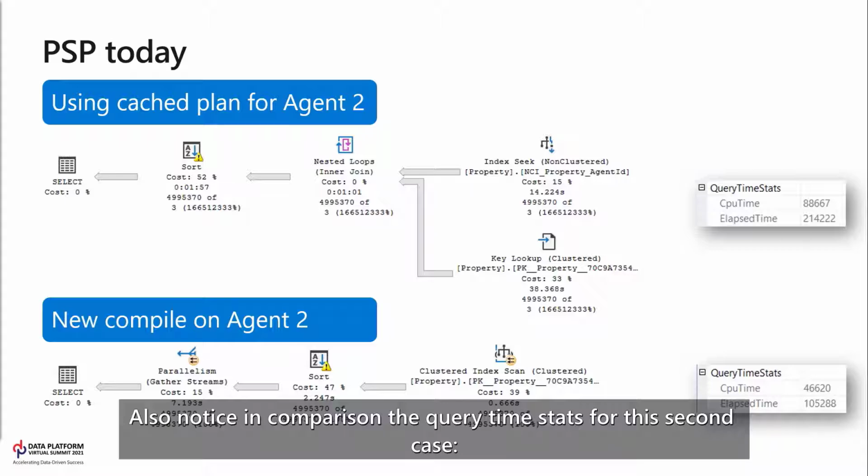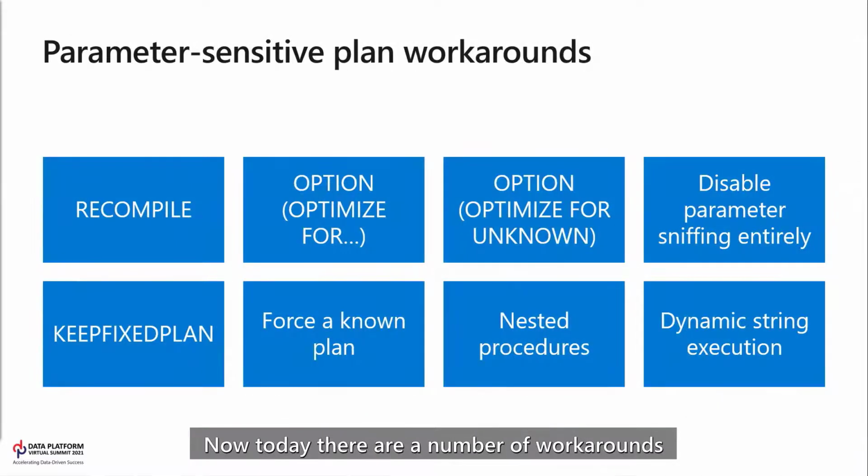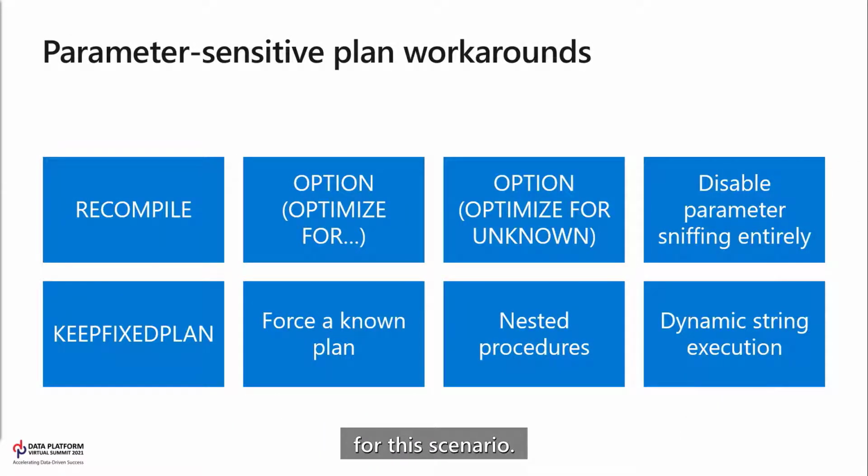Also notice in comparison the query time stats for this second case. We have roughly half of the CPU time being used, roughly half of the elapsed time as well, just by the fact that we were able to get a more properly estimated plan for this query. Now today there are a number of workarounds for this scenario.